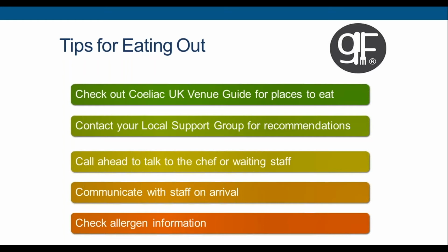The one thing I would say is if it was fine last time, it's always worth still mentioning it the next time you go. Chefs change, procedures change, and you just want to make sure that they are aware of your condition. Brilliant, thank you. And I know the Coeliac UK website has some information regarding some of those cuisine ideas that you mentioned there, so brilliant, thank you.